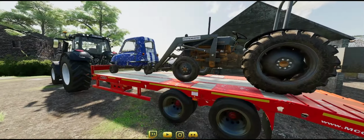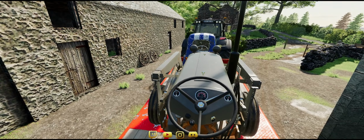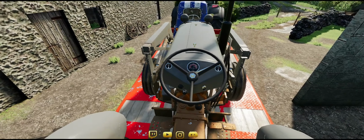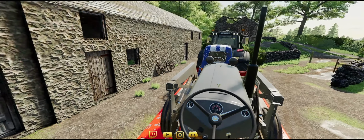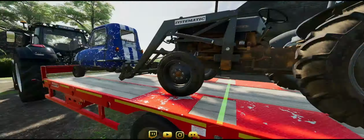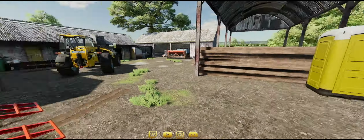Right. Let's move that. Make sure the arm is fully down. It is. Say front loader. Right, there we go. I'll come back for the telehandler.